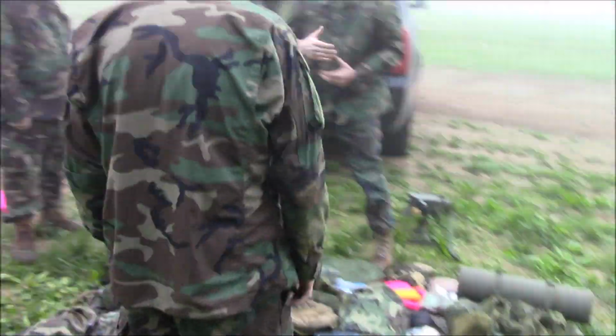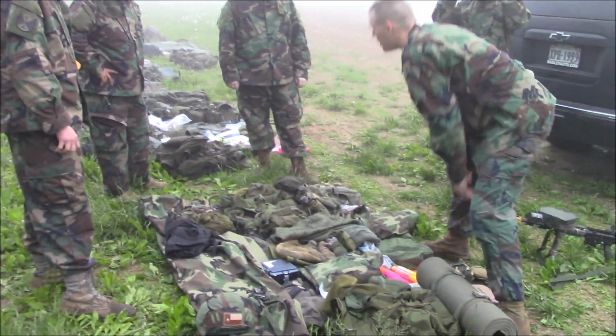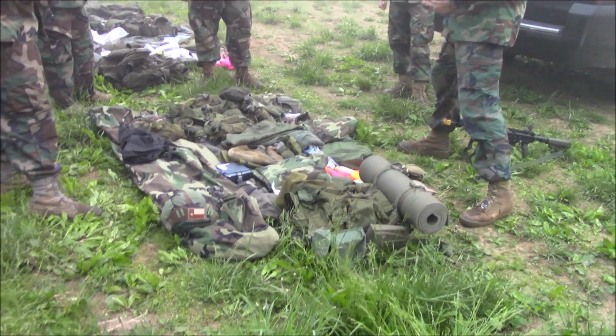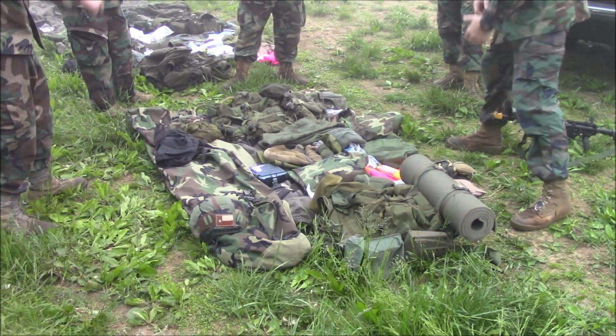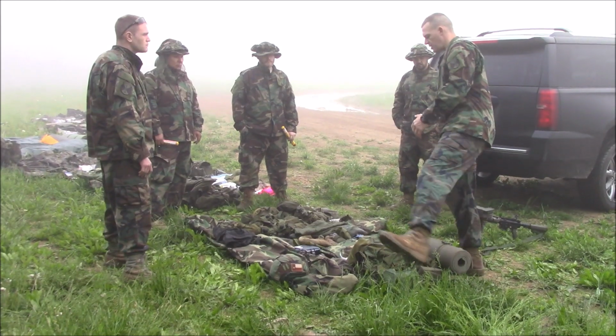And say, are you fire team leader? Yes. Show me your binos for your fire team. All right, right here. All right, show me your bug juice for your fire team. Right here. All right, show me your 3 chows that are packed inside your main pack. 1, 2, 3.